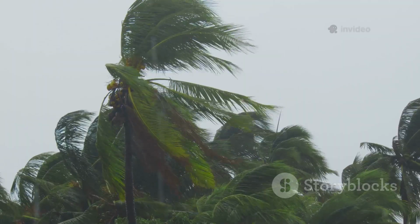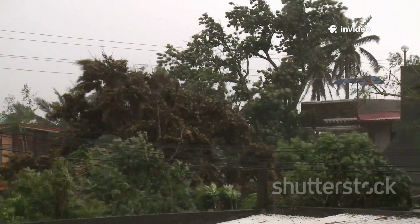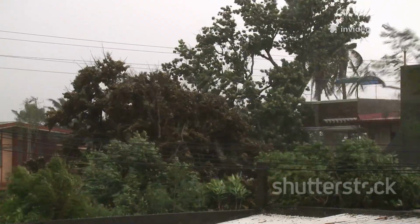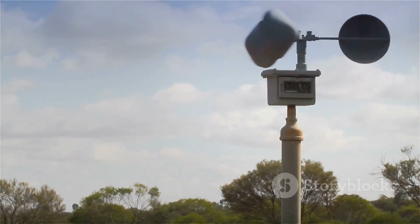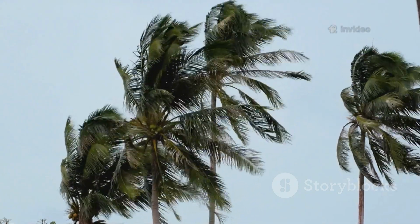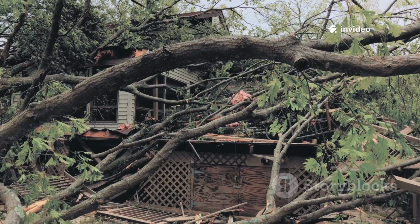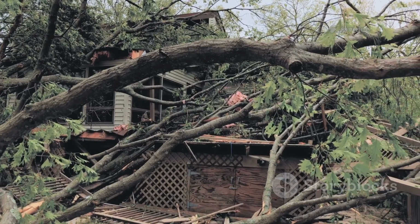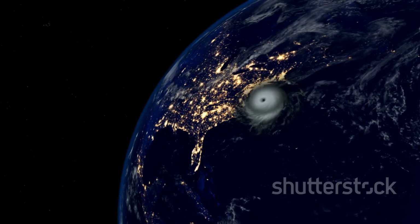One of the most immediate and visible threats from a coastal storm is its wind. The sheer force of the moving air can be terrifying and incredibly destructive. We measure the strength of hurricanes using the Saffir-Simpson Hurricane Wind Scale. A Category 1 hurricane has winds of 74 to 95 miles per hour. These winds can damage roofs, snap large tree branches, and cause widespread power outages. As the category increases, the potential for damage grows exponentially.